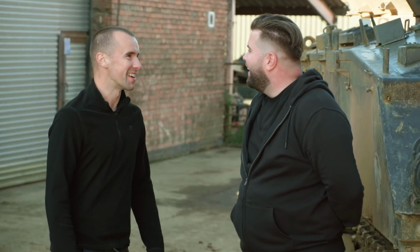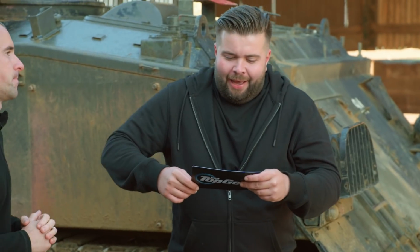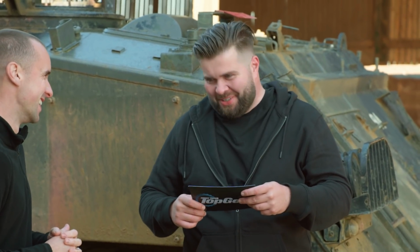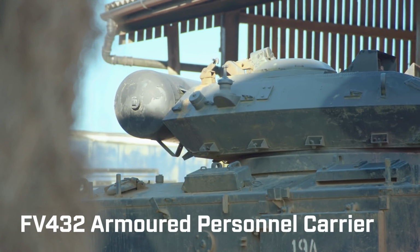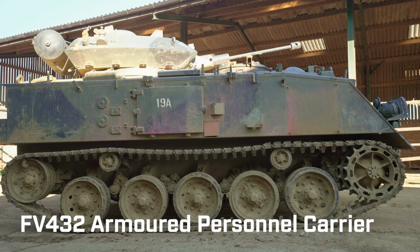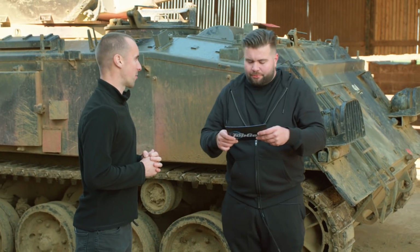You're having a laugh. I've got to read this. The Top Gear producers have set you and Joe a different kind of challenge, as if we needed it. This is an FV432, an armoured fighting vehicle built for the British Army in the 1960s. It has a 6-cylinder, 12-piston Rolls-Royce engine. Of course, it's Rolls-Royce. Obviously a roller.